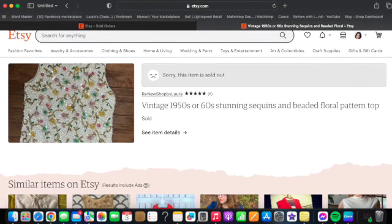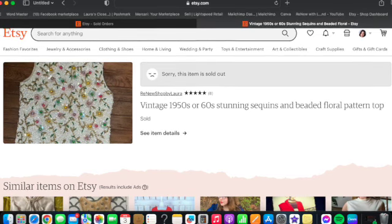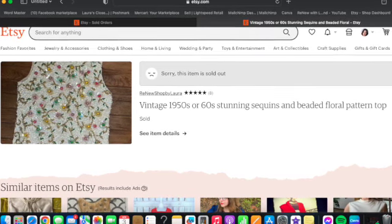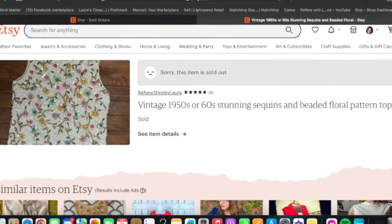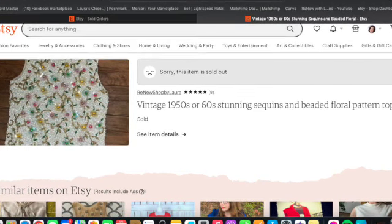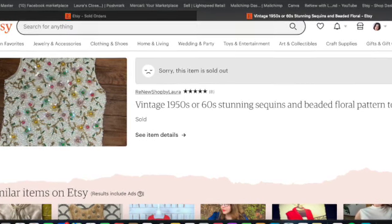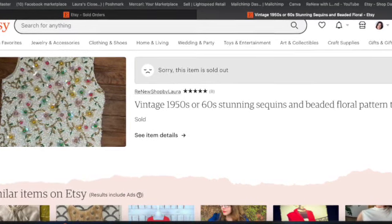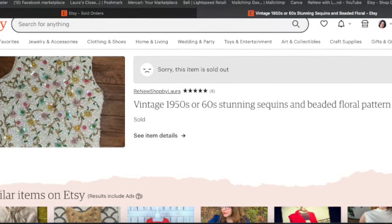This shirt was not on sale for 24 hours. I sold it instantly. It's from the late 50s, early 60s. It was actually wool. It was very heavily, obviously, embellished with tons of rhinestones and jewelry. And I could not believe how fast it sold. And I don't even know how much I got. I think I got $90 for it. I don't see it on there. I got a good price for that one.